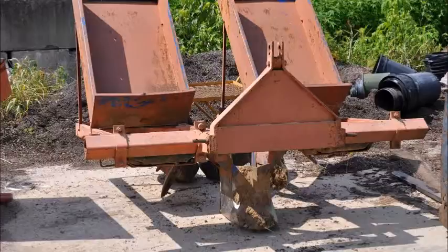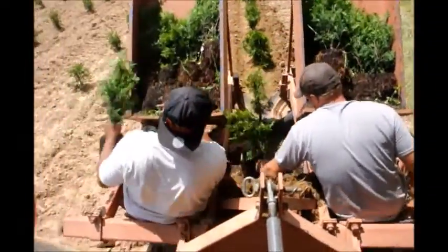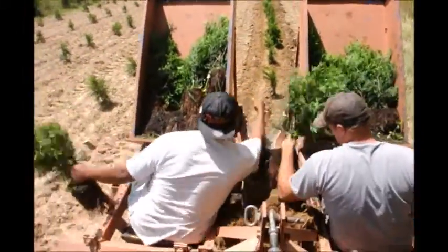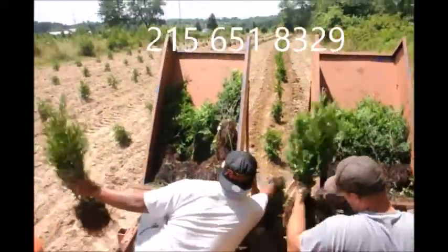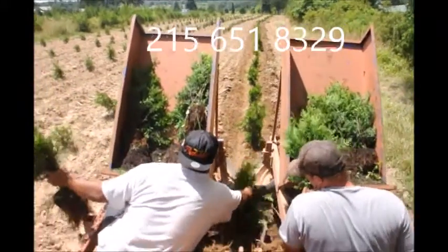And we can tell you how to plant them, just like how we can show you how we do it as well. If you like to order trees from us, we have a lot of different kinds of seedlings available, you just give us a call. Our cell phone number is 215-651-8329. Thank you.